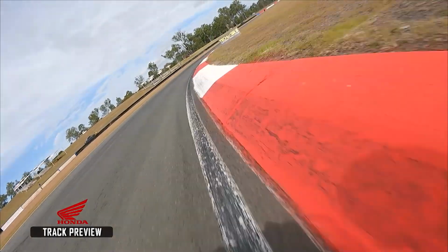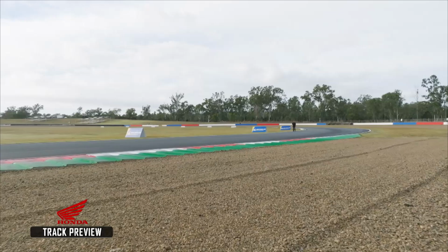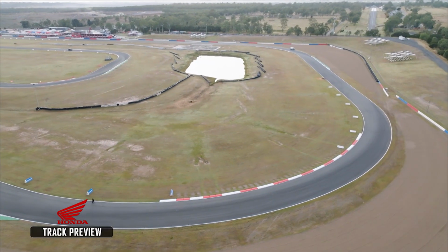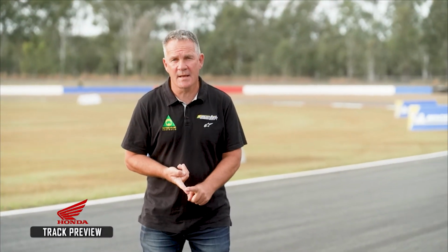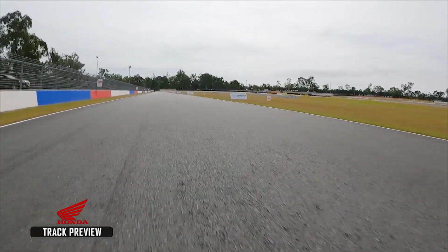You need a good run through turn 1 to set you up for this corner here, Michelin turn 2. In my opinion, it's the most important corner on this track. It's a long corner, it's got high speed, and you need good bike balance. The track's also slightly off camber, so bike setup is super important. The drive out is also important here. You tuck in behind that screen, which gives you a higher top speed, gives you more chance of slipstreaming down that straight, which in turn gives you a better overtaking chance into turn 3.